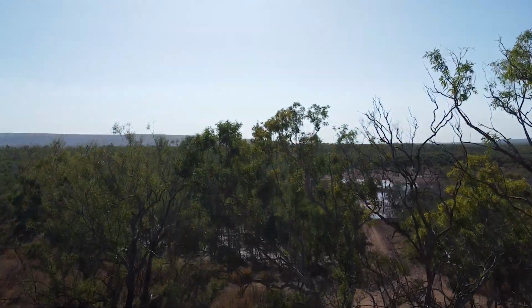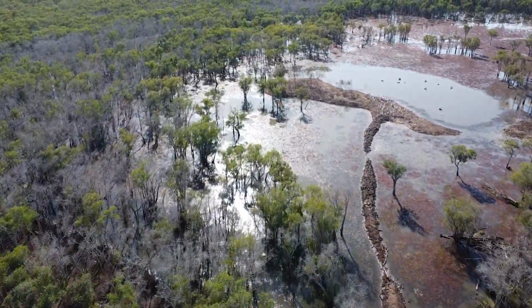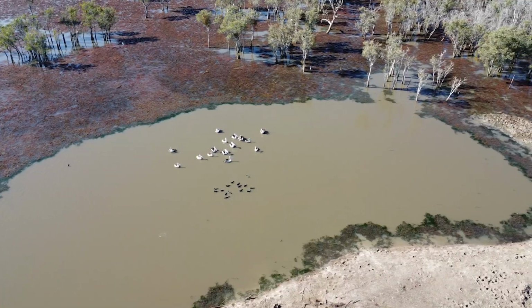Just pulled over on a track out to a place called Scary Things, and we've just launched the drone because we've spotted a wetlands off in the distance with a heap of bird life, and we thought rather than driving down there and scaring them, let's launch the drone from the track here and see if we can get some footage of the bird life down in this lagoon.